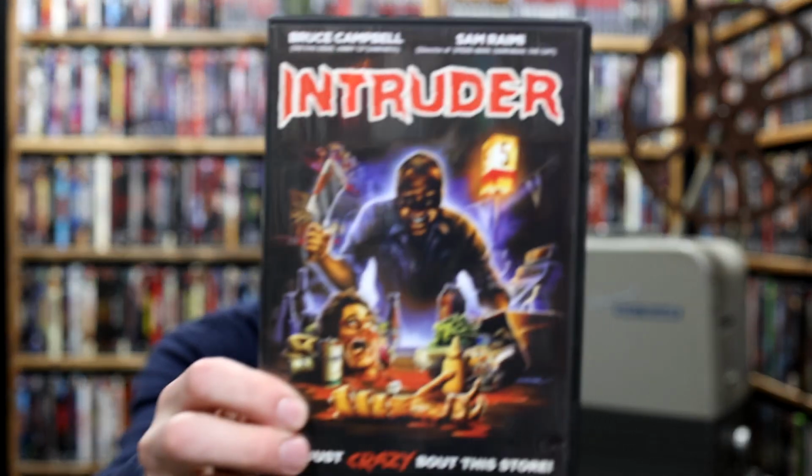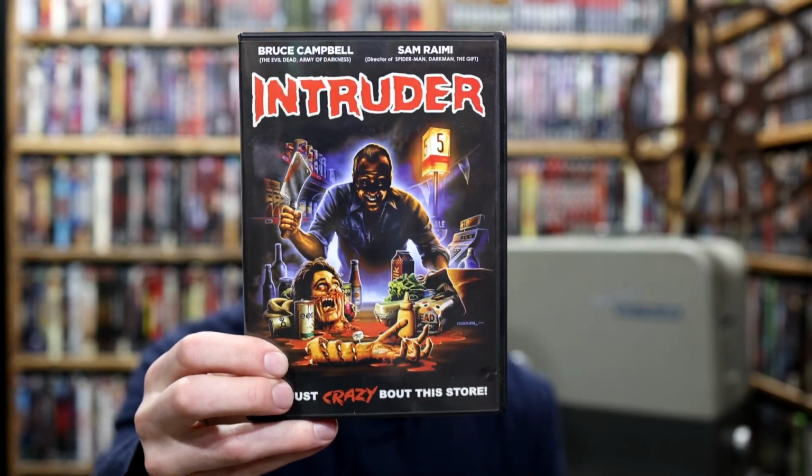But I did grab a handful, actually probably more Blu-ray than DVD this time around, but I'll just jump right into these. This is another Full Moon title, and that is Intruder. So again, have never seen it. It looked interesting, so I grabbed that one.